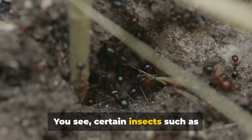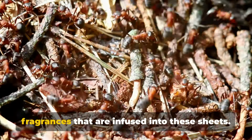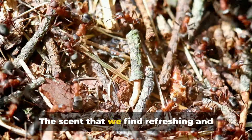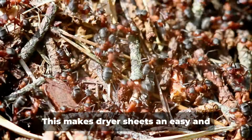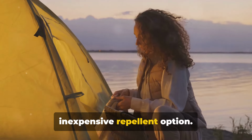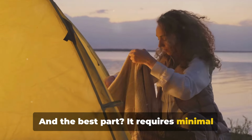You see, certain insects such as mosquitoes and ants are repelled by the fragrances that are infused into these sheets. The scent that we find refreshing and clean, they find repugnant. This makes dryer sheets an easy and inexpensive repellent option. And the best part? It requires minimal effort.